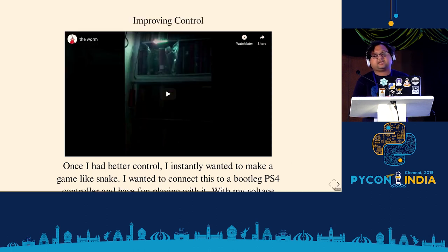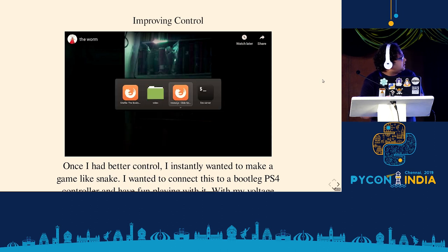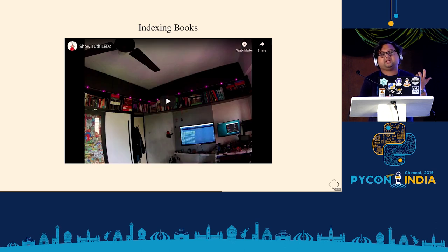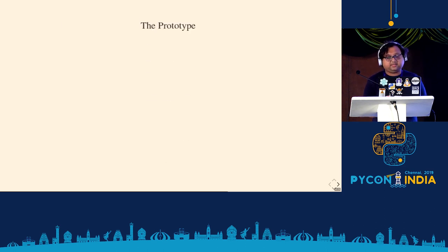But soon, I had another problem. How do I start indexing? I have to manually count my books. How do I count them? This is how I counted them. I highlight every 10th LED, and I have an easy way of counting things. I can just say, okay, this is at 10, 20, 30, and I can say it's at LED number 30. Fairly simple. And then the video I showed you earlier.